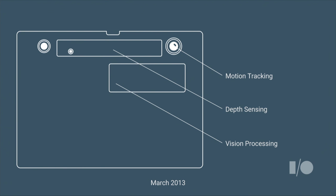Now, it was a very clunky, bulky prototype. And it worked, but it wasn't very pretty. But you can start to see that it has the first components that we needed to do Project Tango. We have a sensor dedicated for motion tracking. We have integrated depth sensing. And then hardware accelerated vision processing to do all the computer vision.